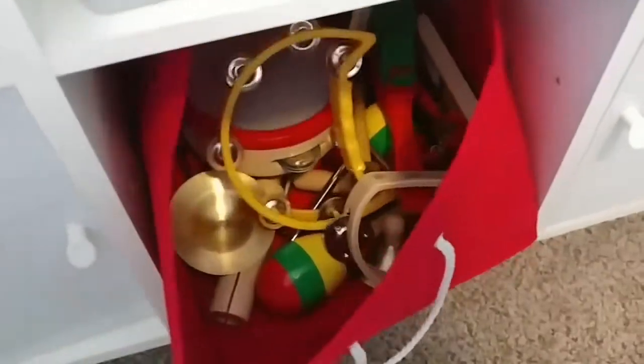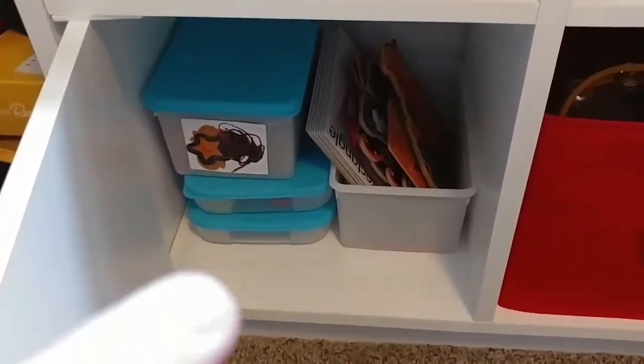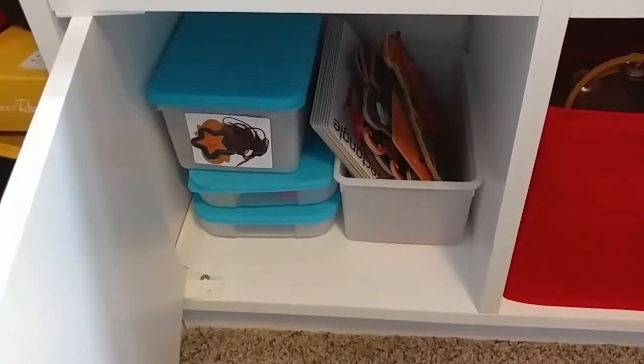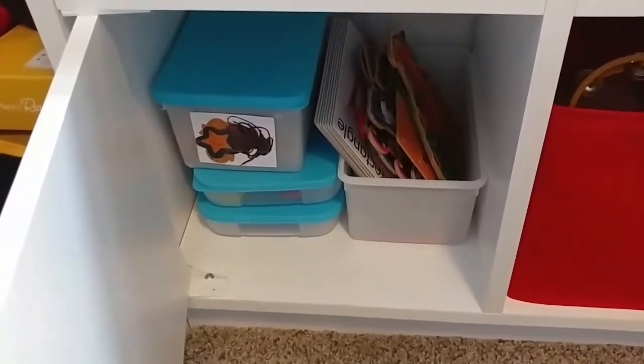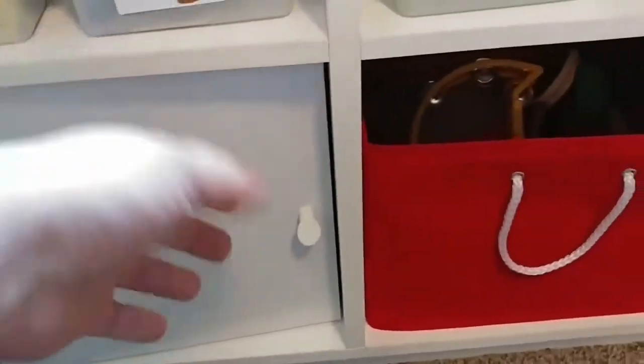In this bin is our music stuff. I would hide that if it was up to me. And then in here is lacing cards, Connect 4 pieces because he likes to play with those, and more lacing stuff. And he likes to draw on this cabinet, so I bought this used. It's messy.